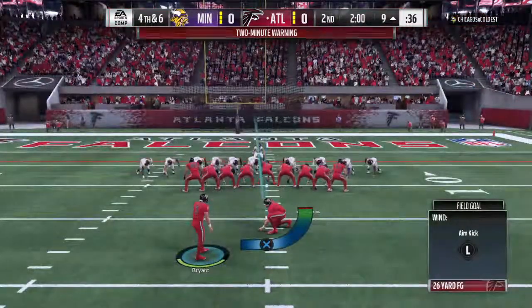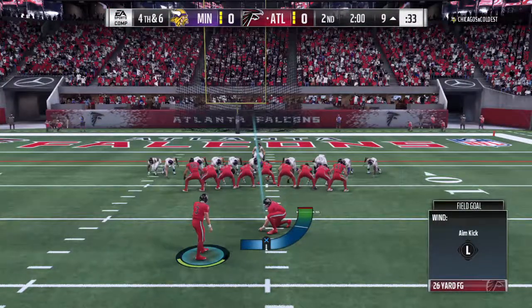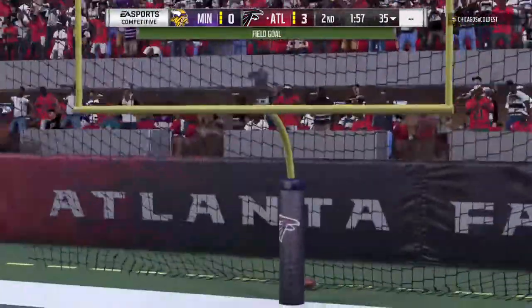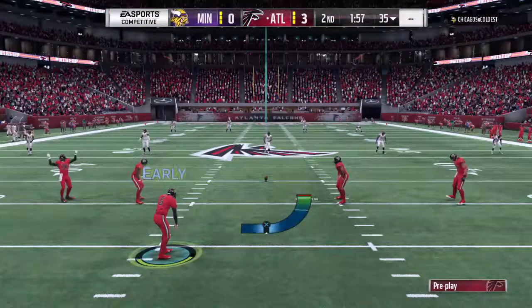So on 4th down, off goes Matt Ryan, and on is another Matt Bryant from the right hash, and this one just a chippy. And the 42-year-old veteran's kick is up and good. And the Falcons are out to a 3-0 advantage.